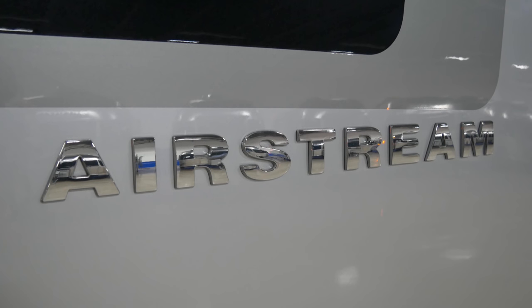Coming up, a review of the Airstream Atlas, a very nice upscale B+.